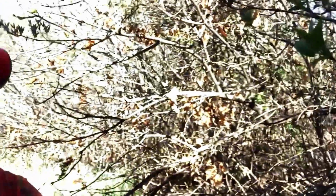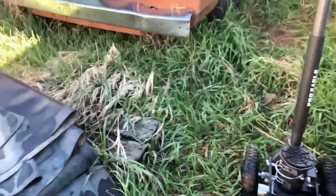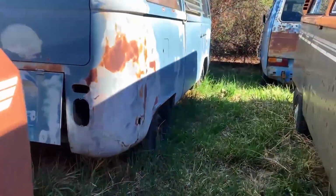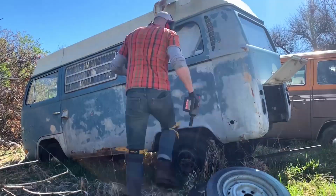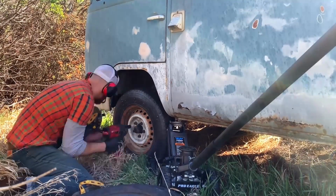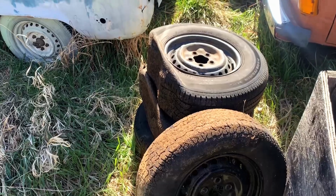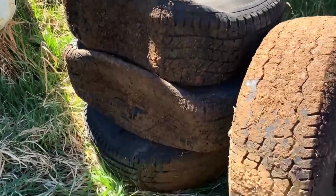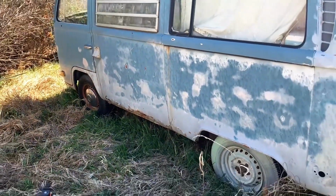So I'm here out in the brush, in the bush. This is, I believe, the '71. It was owned by Patrick Hemingway, and I'm excited to get some wheels on this guy and get going. So here we go. All right, so we got all 4 wheels on. This guy's about good to go. I'd say it's been a while since these guys have been on the road. Got some good shoes on it. Ready to roll.